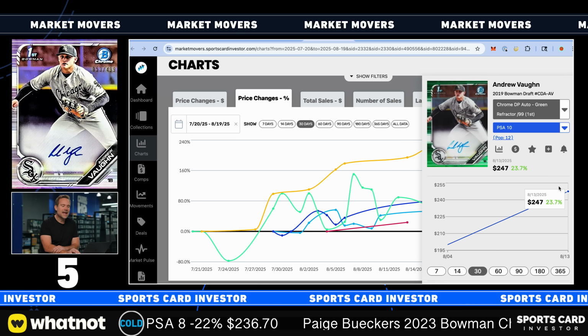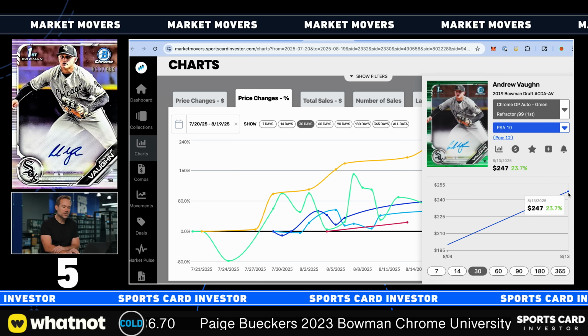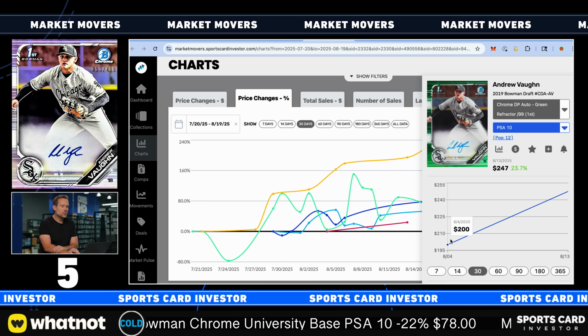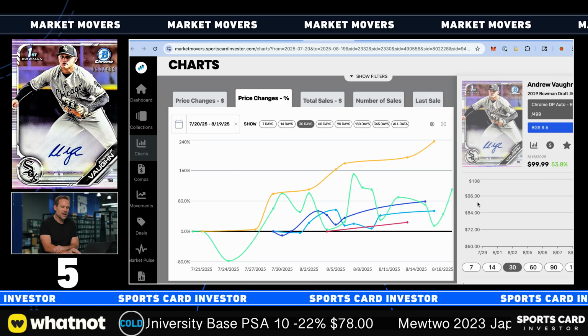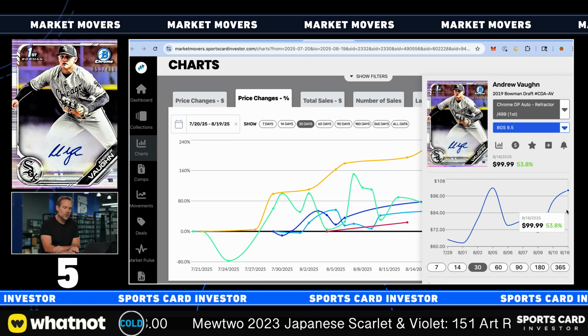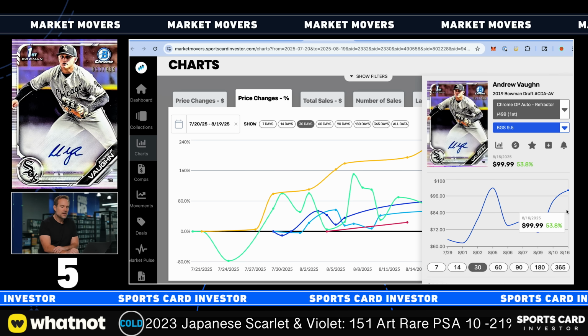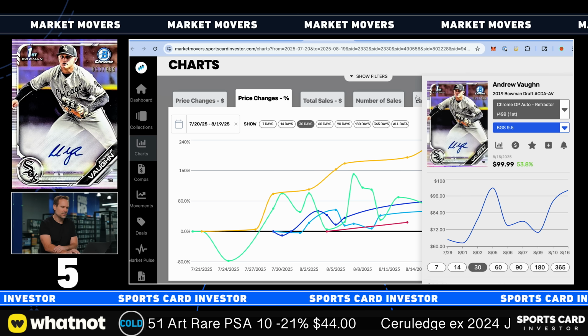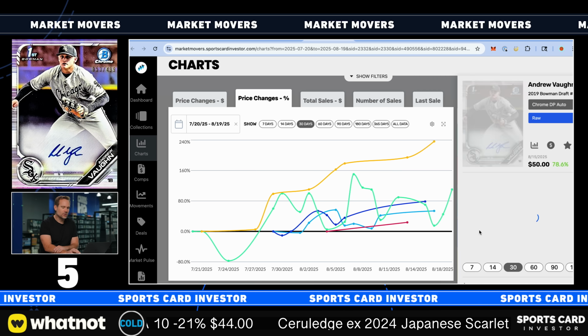How about the green out of 99 of his first Bowman card in PSA 10? Most recently sold for $247. A few weeks ago, there was a sale down at $200. So that one's been up. The BGS 9.5 of his Refractor Auto from 2019 Bowman Draft. Most recently sold for $100. You could have scooped that for as little as $62 within the last 30 days.